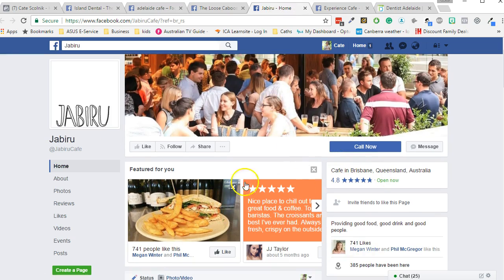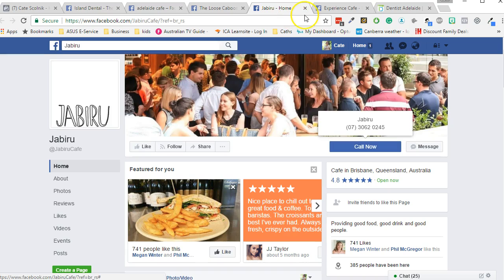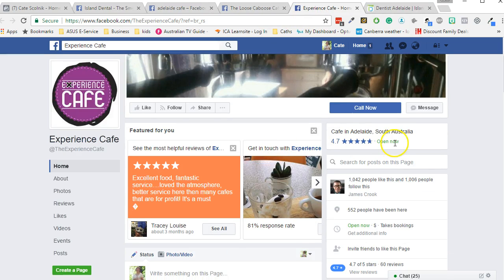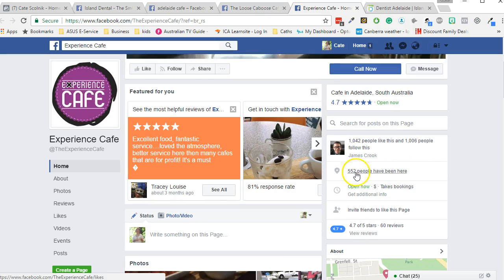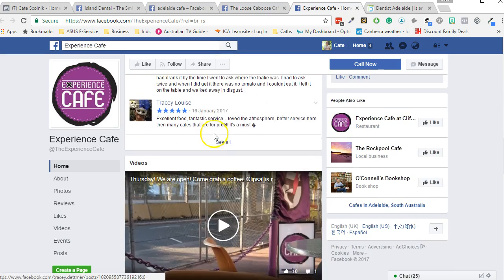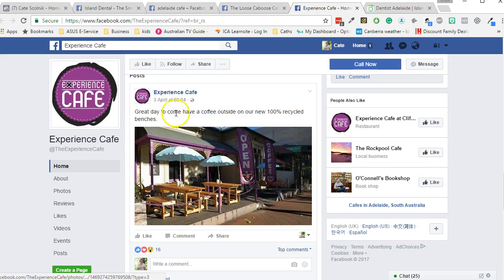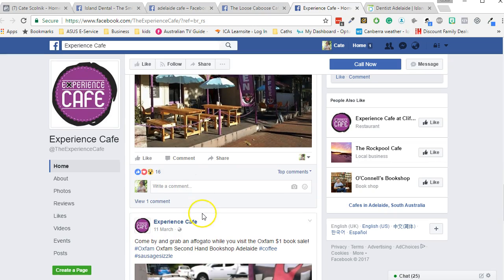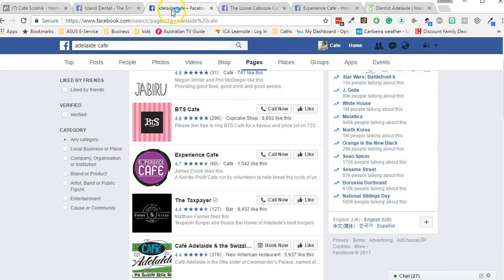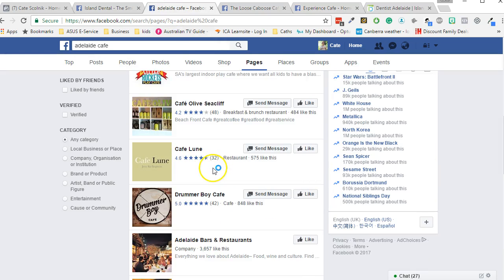This one, even though I searched for Adelaide, it's actually in Brisbane, so that's not going to help us. This one is in Adelaide. They've got over 1,000 people following them, which is great. So we'll just have a quick look at their posts. They posted a few days ago. They're not posting very regularly. Let's just see if I can grab one that's doing a bit better.